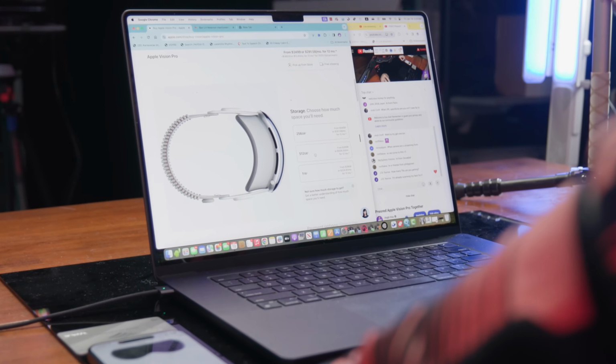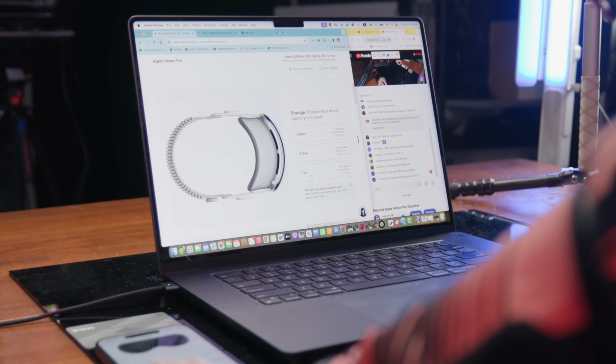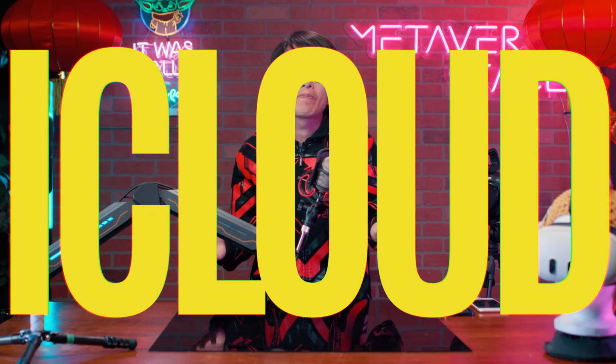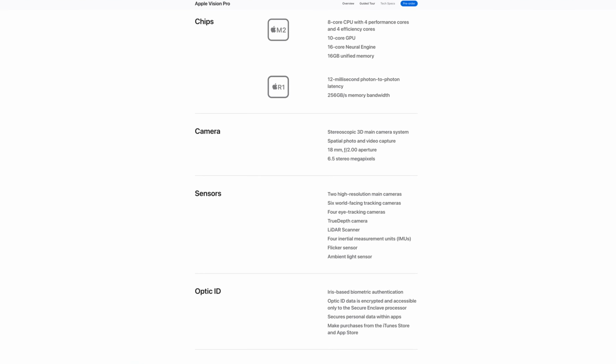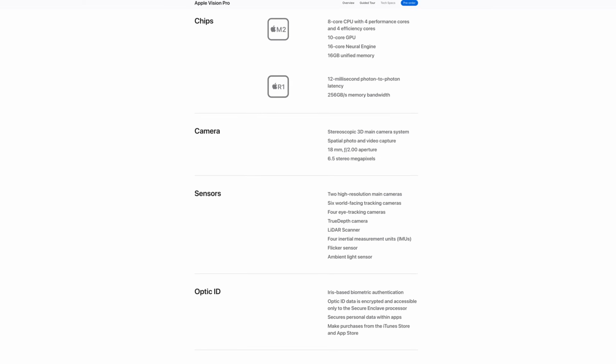So the biggest variable of cost is the storage option, just like ordering an iPhone. If you are not using the Vision Pro for 3D movie viewing or capturing immersive spatial video, then you don't need the 1TB option. The 256GB option will be enough. You can rely on iCloud to store your photos and video, which is cheaper. If you pay attention to the camera spec, Vision Pro only has a 6.5 stereo megapixel camera. If you don't shoot ProRes, 256GB should be enough.